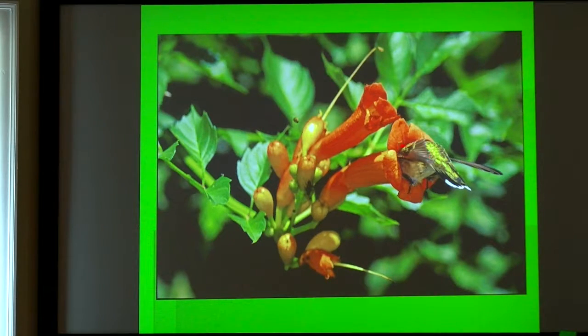Look real careful. That is the rump of a ruby-throated hummingbird that is getting way inside of this trumpet creeper. And I love this photograph, and I've used it in many, many different talks. But it was about a year ago. I'd probably used this 50, 60 times throughout the years. And I was talking and I looked up there and look in the middle.